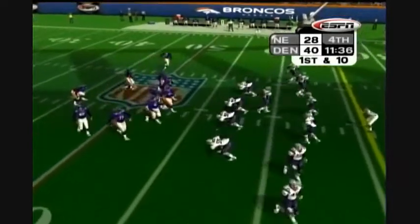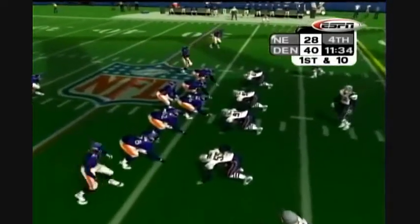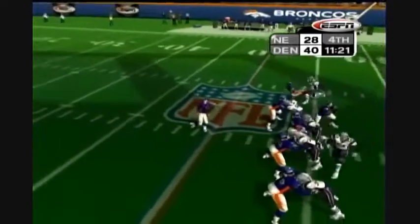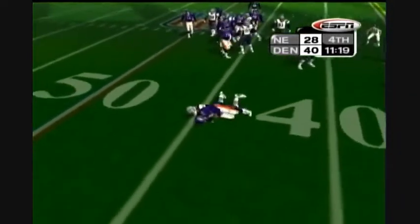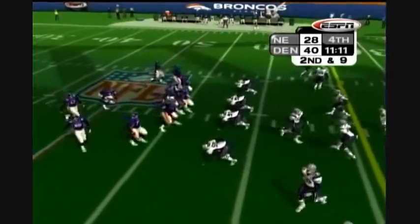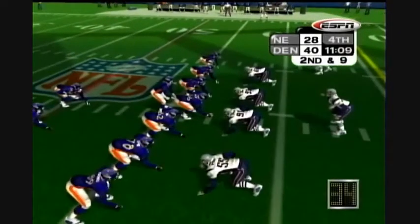First and 10 at the 44-yard line. Red 16. Red 16. Set. Greasy drops back. Tackled by Vrabel. Second and 9 at the 43-yard line. Four down linemen on D.